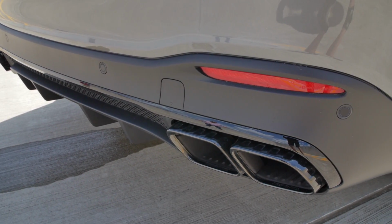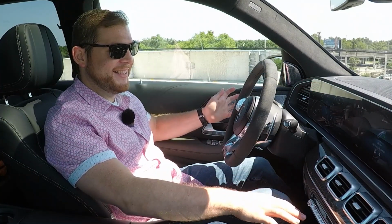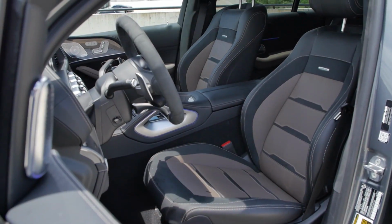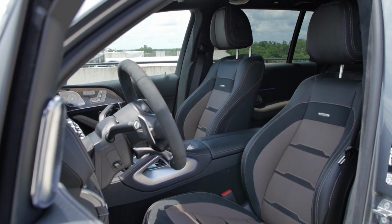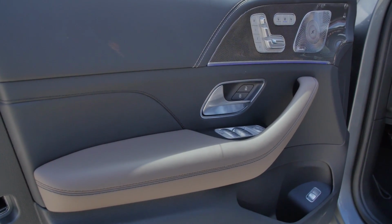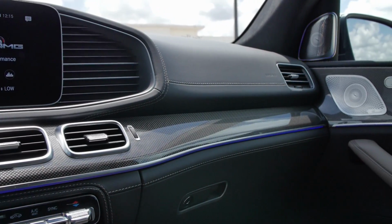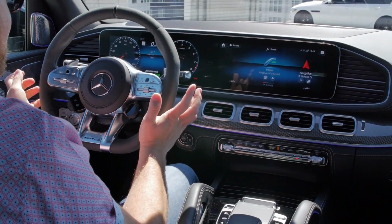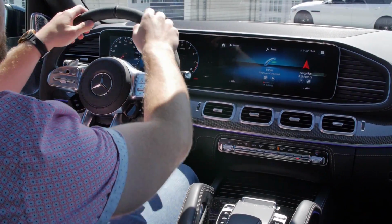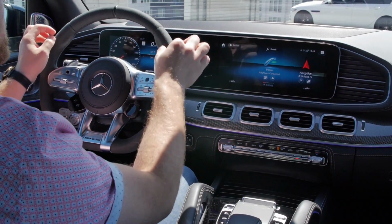We can see clearly that this is a fully fledged AMG model, and you do get quad exhaust pipes that sound pretty nice. And if you thought the exterior was lovely, just wait until you see inside this cabin, because Mercedes has knocked it out of the ballpark here yet again with this design. Of course, since we have the 63 AMG model, we have some specific AMG touches, including this now ubiquitous AMG steering wheel. I love the latest design on this wheel here. It's wrapped in Alcantara though, which I could do without.